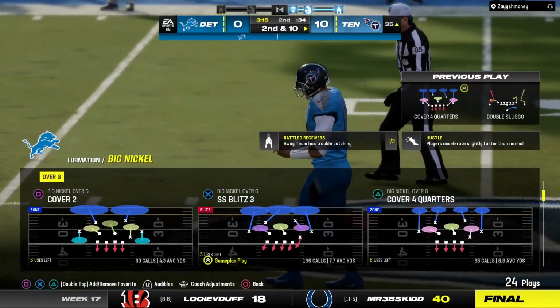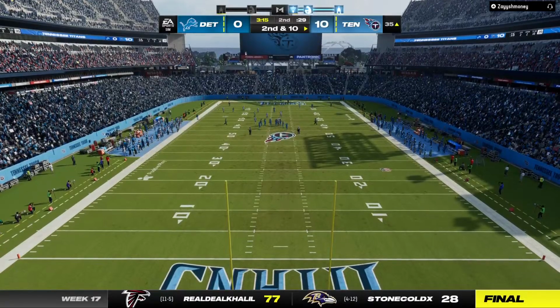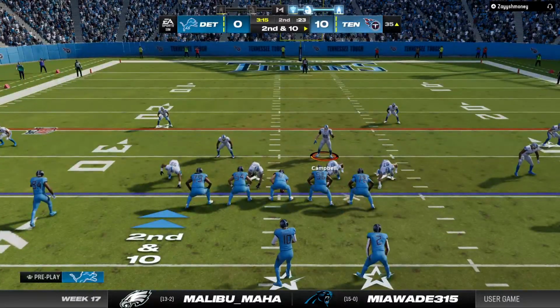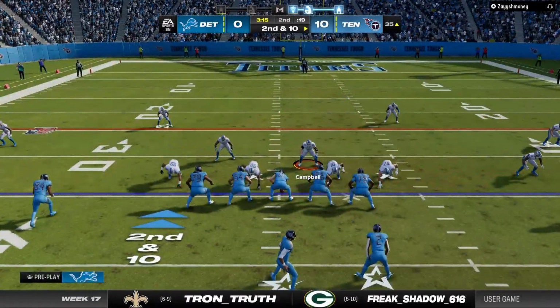He kind of forced that one there, didn't he? It's almost like he predetermined where he was going to go with the football. Yeah, he wasn't really going through progressions. He wanted to go to his top guy. You do that against this defense, they'll make you pay, won't they? Yeah, they certainly will. They react very quickly to the thrown football. 65 cat.